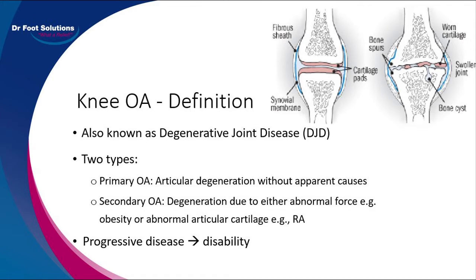The more common one is the secondary OA, where the degeneration of the articular cartilage comes about from abnormal force, such as in obesity, sadly on the increase, or abnormalities within the articular cartilage itself, such as in rheumatoid arthritis. And we know this is a progressive disease, leading sadly to increasing levels of disability.